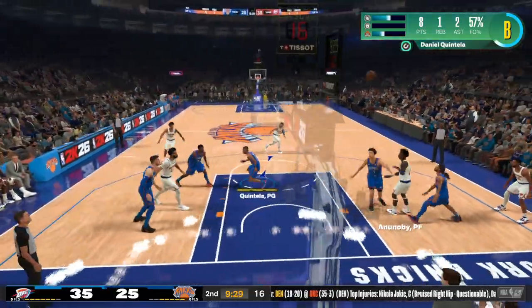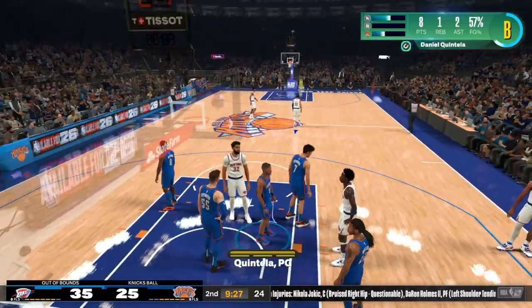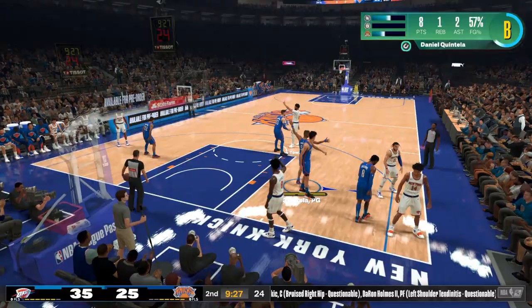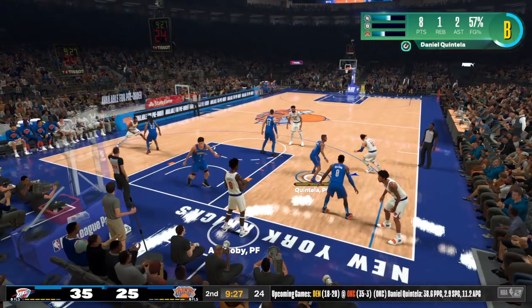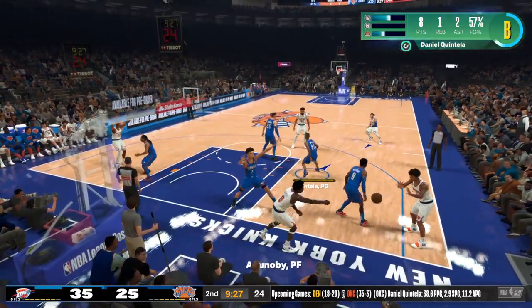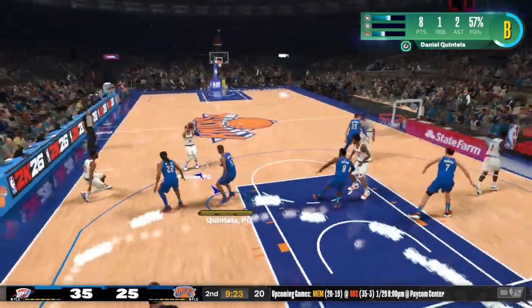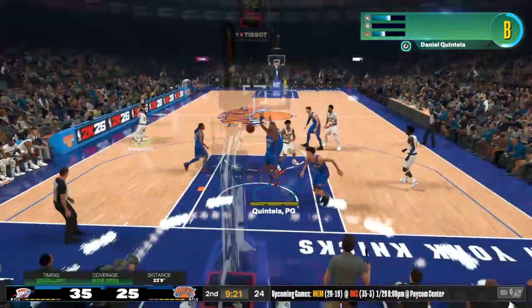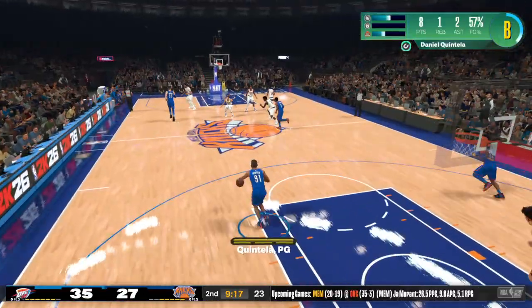Here's Anunoby. That one is off. Great D that time from Holmgren. And out of bounds. The Knicks will take it. And so Anunoby will bring it up for the New York Knicks. It's a 10-point game. Next matchup, they'll be home against the Nets. That'll be the second of a two-game stretch at home.